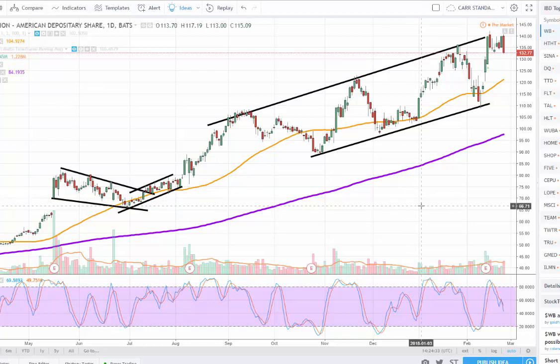The pullback system we're talking about here is one of those. Basically, the pullback system in its bare bones essential form is A, you're looking for a stock in a sustainable uptrend. B, you're looking for a stock that has recently hit new highs. And C, you're looking for a stock that has pulled back a significant amount from those new highs, followed by your entry signal D, which is the stock is now starting to move back in the direction of the trend. Okay, you got that? Sustainable uptrend, new highs, pullback from the new highs, and resumption of the trend.